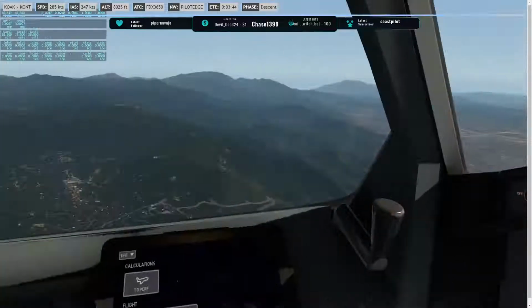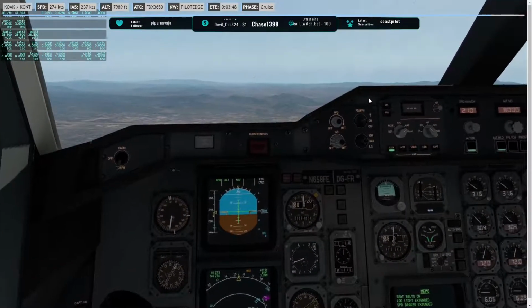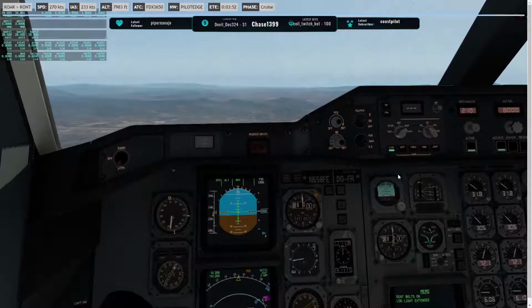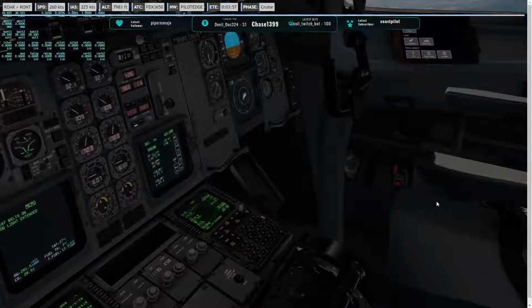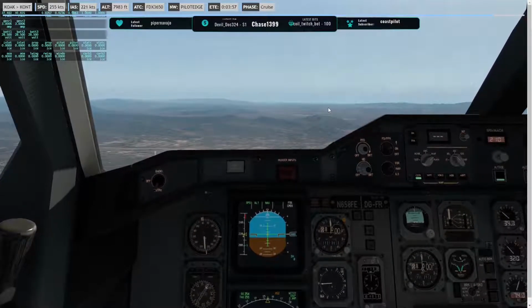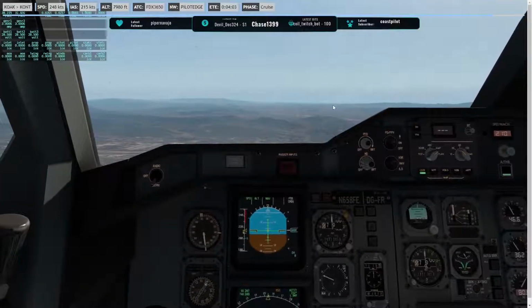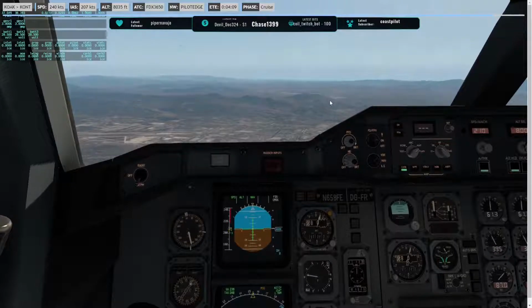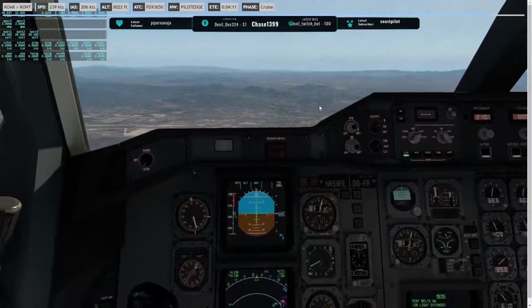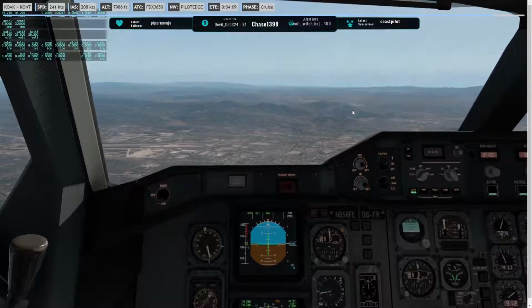Second approach, time at 17 Charlie Zulu at 5000. Number 17 Charlie Zulu, SoCal approach, Ontario altimeter 3013, climb and maintain 6000. 03 and altimeter, climb and maintain 6000, 17 Charlie Zulu. Did the wrong one. Actually, not the wrong one. I did it too early. FedEx 3650 heavy, descend and maintain 5000. Descend and maintain 5000, FedEx 3650 heavy.